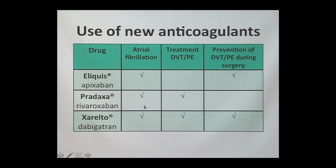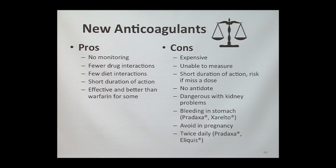This is what they're used for. Some of them are used for atrial fibrillation. Several of them are used in the treatment of DVT. Some are used in patients who undergo surgery, orthopedic surgery, for example. So it really needs to be individualized for a patient. And some of the advantages, some of the pros, they do not require monitoring. Warfarin requires monitoring. These, you just take it and run.